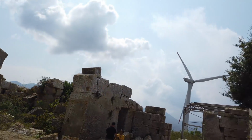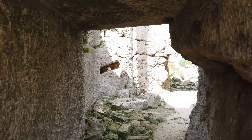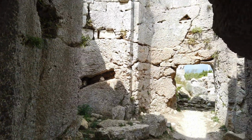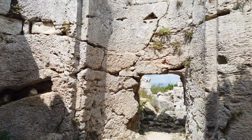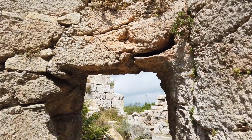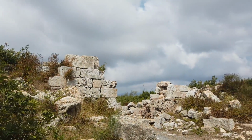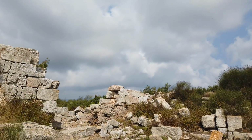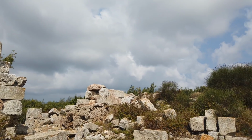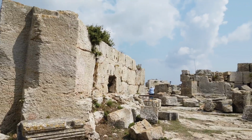Again, look at the blocks on the left-hand side on the top. And the fact that this was sculpted out of the bedrock. So this is what, again, we see at lots of other ancient sites in important megalithic locations such as Peru and Bolivia and Egypt, but also here in Turkey.